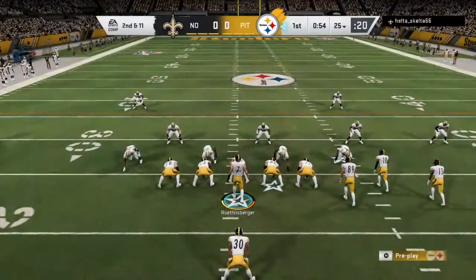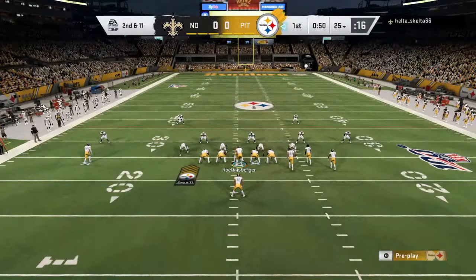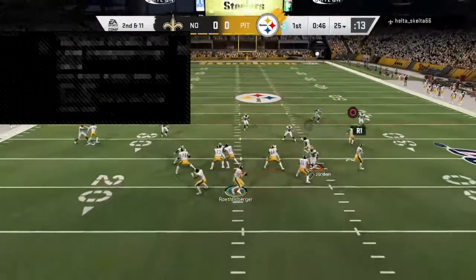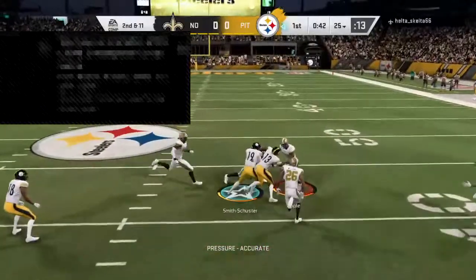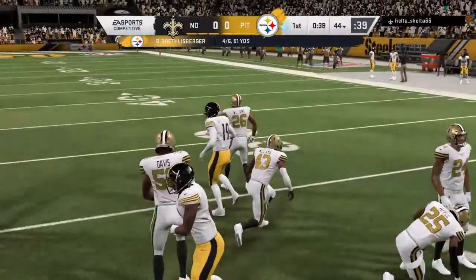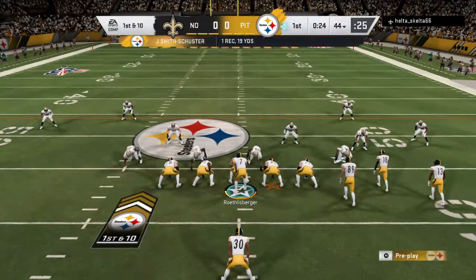A loss of a yard there to start out. That leads to a 2nd and 11. Here's Roethlisberger. They'll find Juju Smith-Schuster. And they'll get it up just short of the 45 at the 44. 19 yards to pick up there. Move the chains.